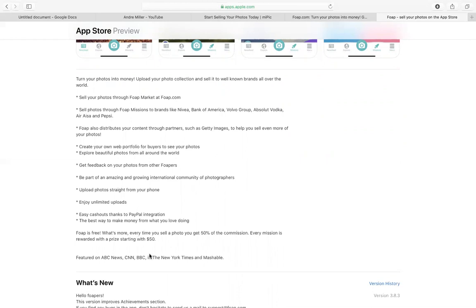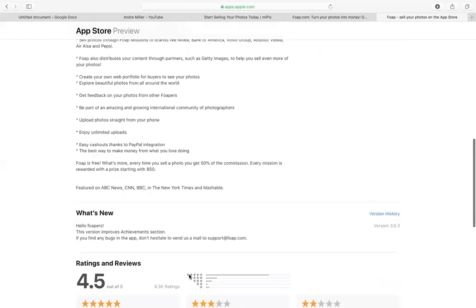Foap is free. What's more, every time you sell your photo, you get a 50% commission. So every mission rewarded starting with a prize of like $50. So if the painting is for 100, you make 50. If it's for 500, you make 250. So that's how they do it and they price it.